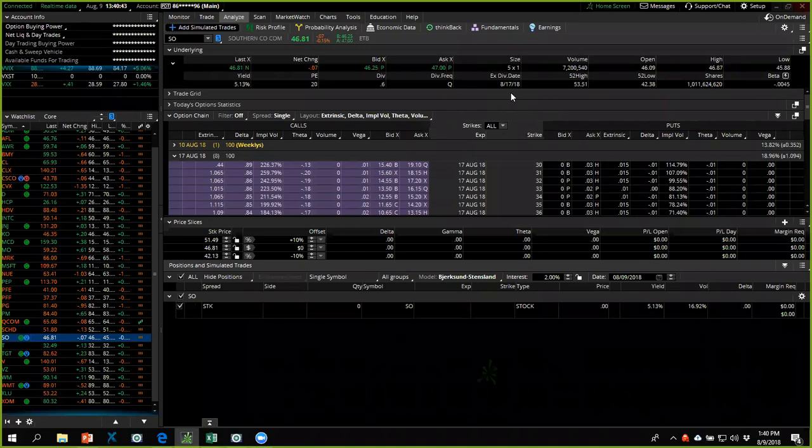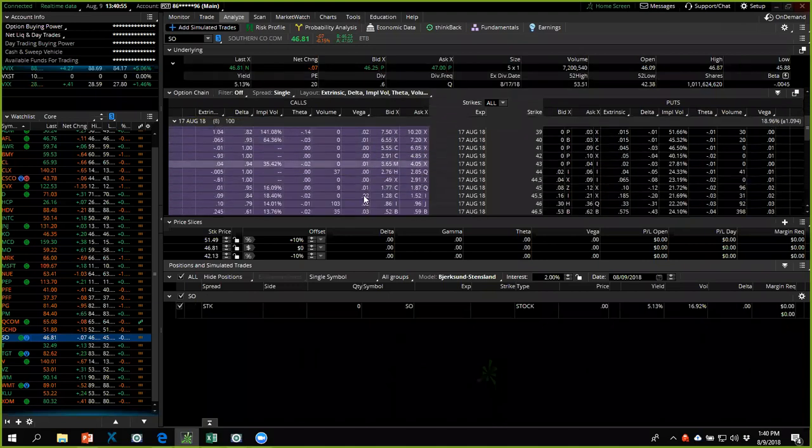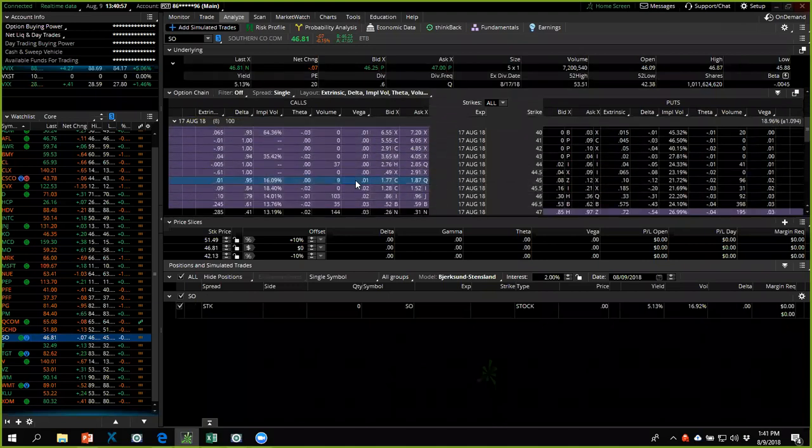So I have to do something real soon if I don't want to lose these shares. And again, I'd kind of like to keep them. I've got a good basis and they have a good yield. I'd like to keep these and collect the dividends. So I will need to do something or else I'm going to lose them. So let's look at the same choices. The 45 calls are quoting at about $1.85.